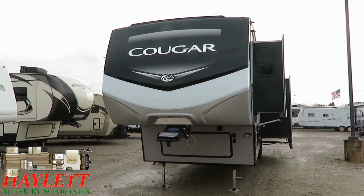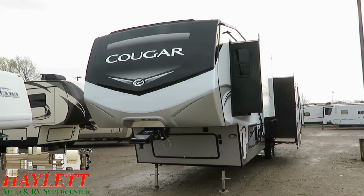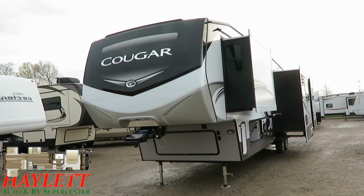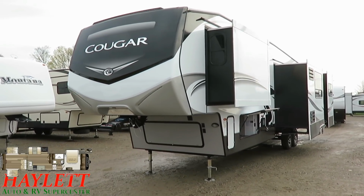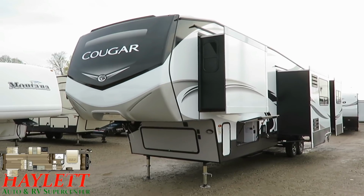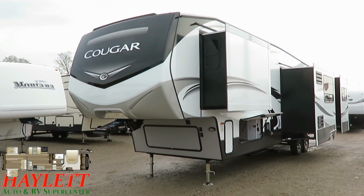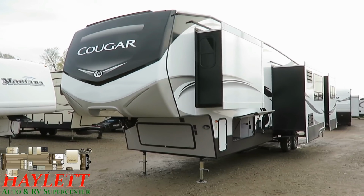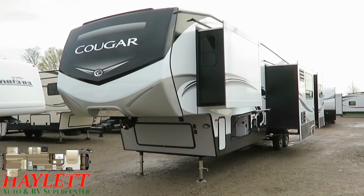It looks like it's moving when it's sitting still, Keystone is so massive. They do more laminated RVs than any other manufacturer, so much so that they bought an entire diesel pusher paint plant several years ago just to paint their nose caps. Not whole RVs, just nose caps is all they run through there, and it's a full-time shop. It's pretty impressive.